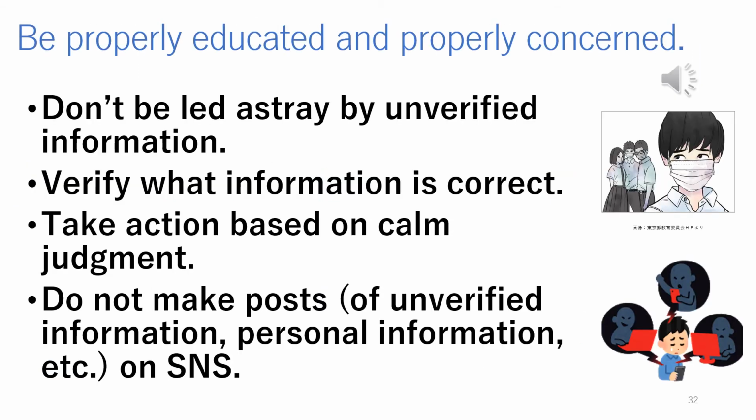Finally, remember that anyone can be infected, especially with new infectious diseases. There are still many things that are unclear medically. It is terrifying and causes anxiety, so we are more ready to believe unconfirmed information on social media and the internet. Do not listen to unconfirmed information. Get accurate information provided by official government and other public organizations and think and act calmly.